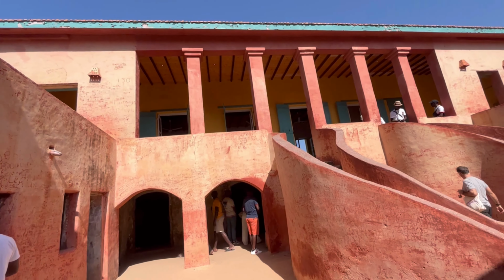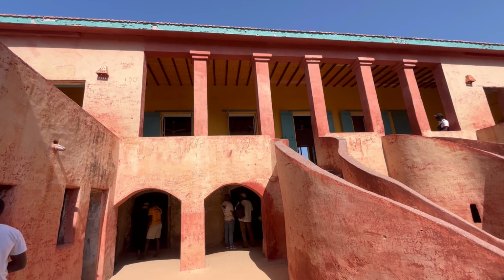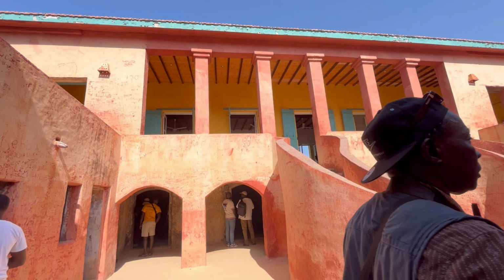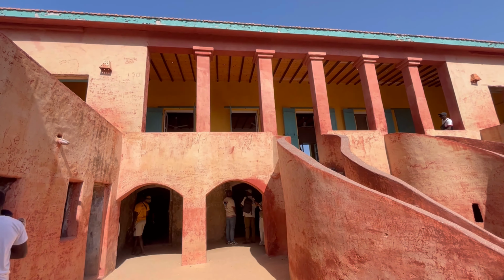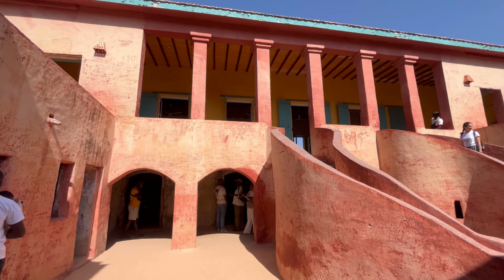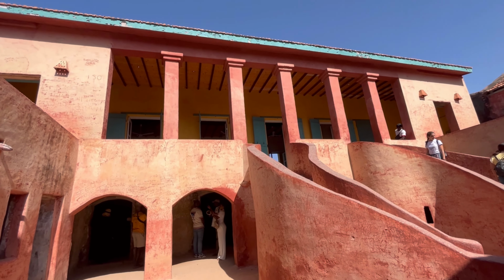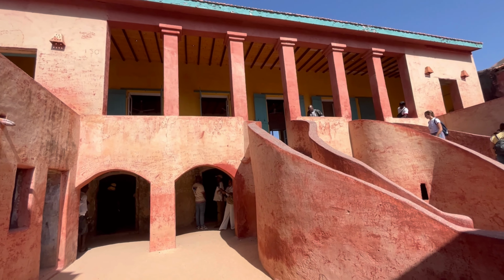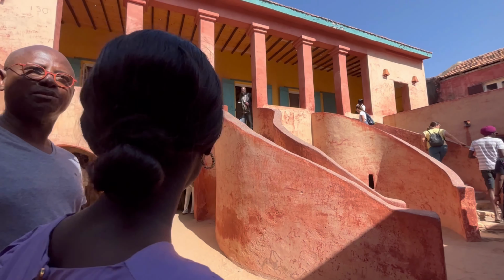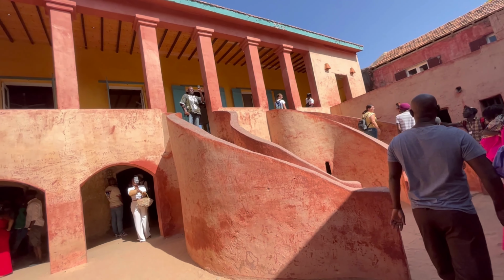This present slave house was built around 1784. It is the only remaining slave house on Goree Island, as earlier ones, which dated back to the Portuguese occupation of the 15th century, are lost in time. They have all vanished. The total number of slaves in this house was estimated at somewhere between 150 and 200 slaves, men, women, and children.